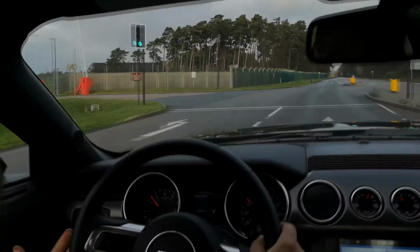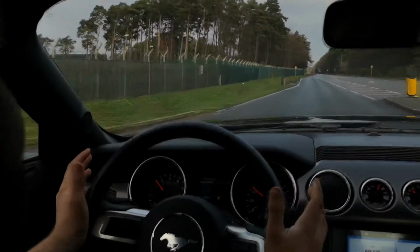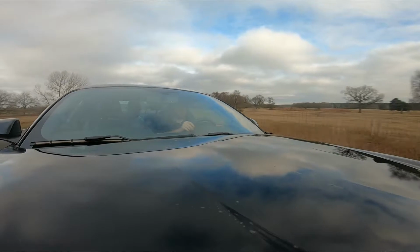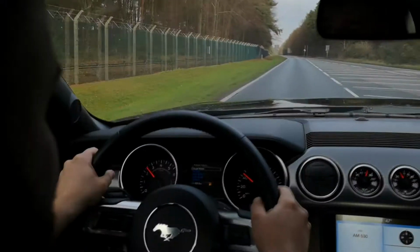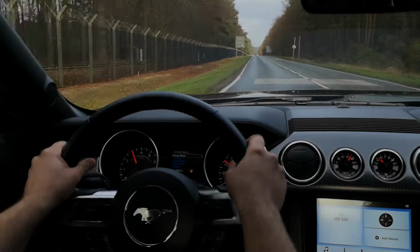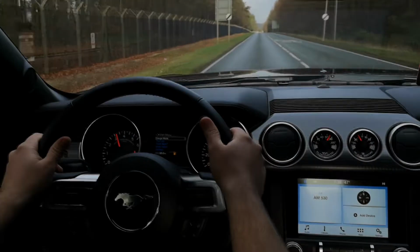This is the Ecoboost, so it does have the 310 horsepower, so that is a lot of horsepower. It's got the 350 foot-pounds of torque, which again is a lot of torque. So what I'm going to do is show you guys the power that this car does actually produce. So we're just going to floor it now. I'm not going to go too crazy because it is a new car, but let's have a look.